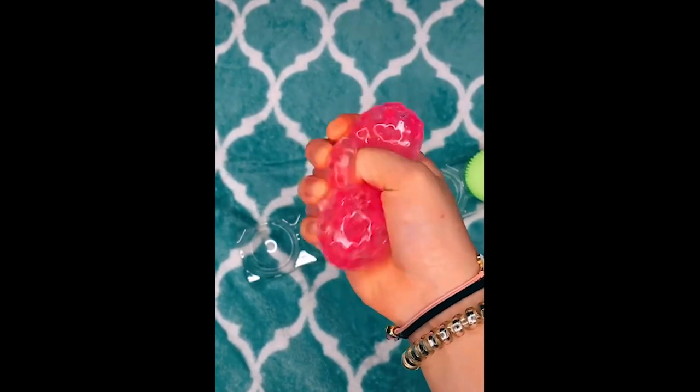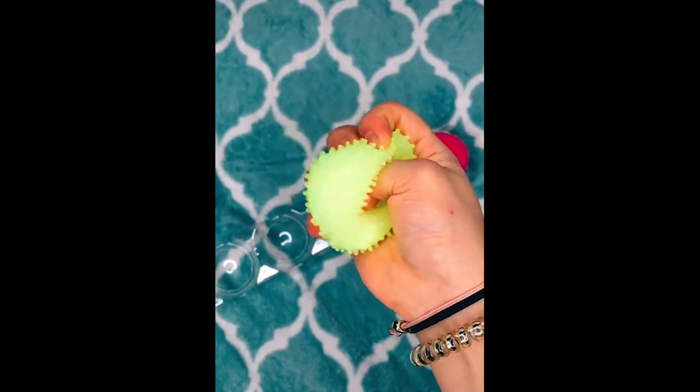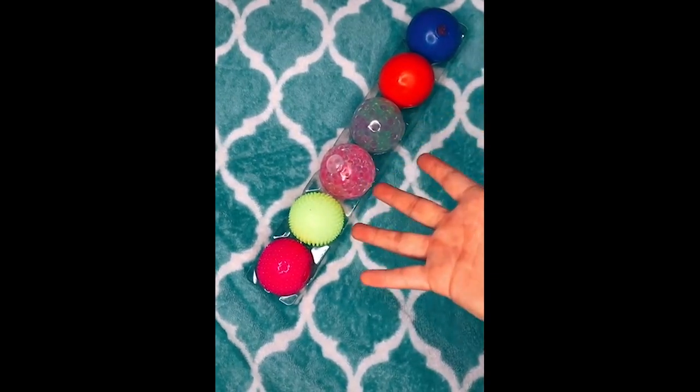This one feels the same as the last one. Second to last, I have this neon yellow crunchy one. And lastly is the neon pink one, and this one is also very crunchy. I definitely recommend getting these.